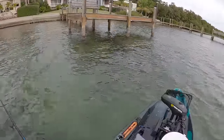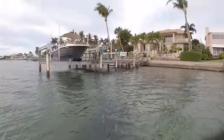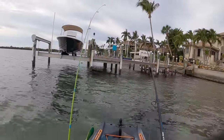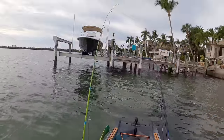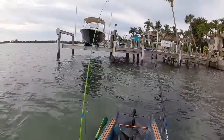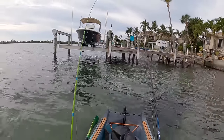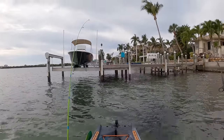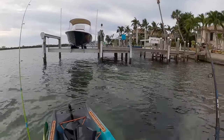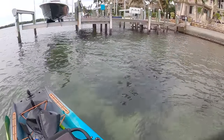I'm going to try and reposition here, so I can cast under the dock a little better. Come on, fish. Come on, fish. Got a delicious shrimp for you. Surprise, we haven't caught another redfish. Well, there we go. There we go. Another. There he is. That's the other red I was just talking about right there. That's a good one. Yeah, we got redfish under this dock.